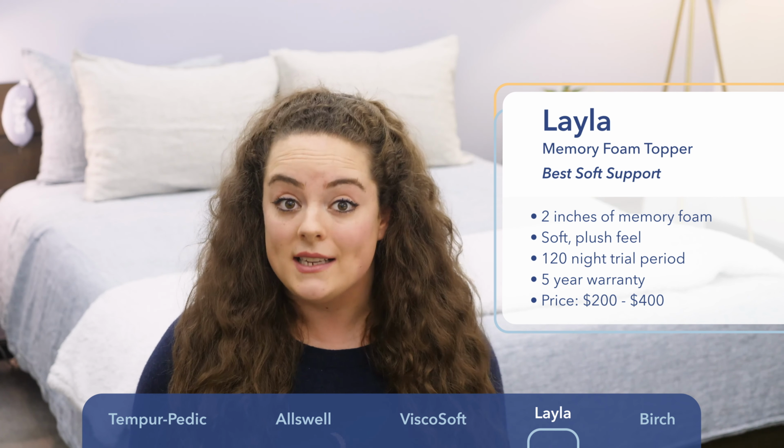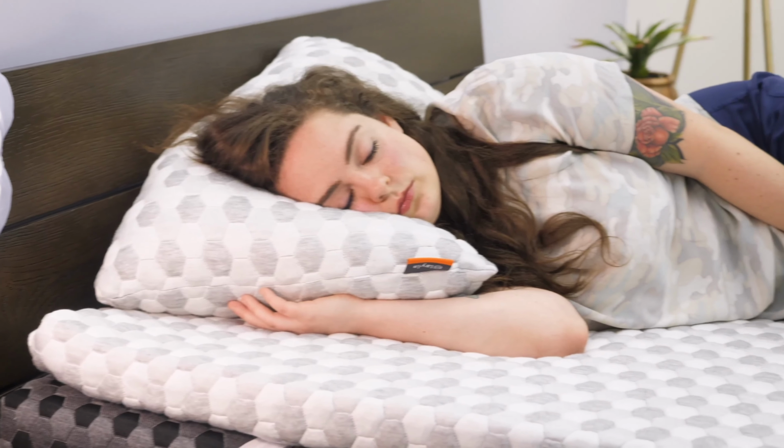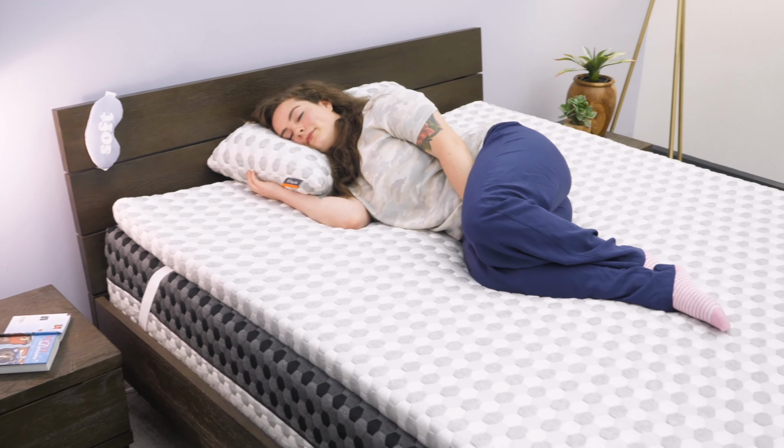Now depending on the size that you get, price ranges from about $200 to $400, but it is backed by a 5-year warranty and you get a generous trial period of 120 nights to test it out.